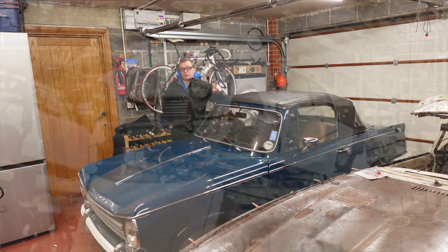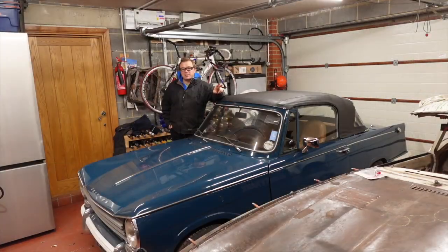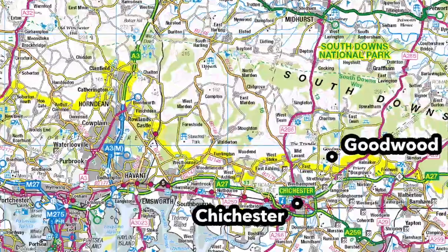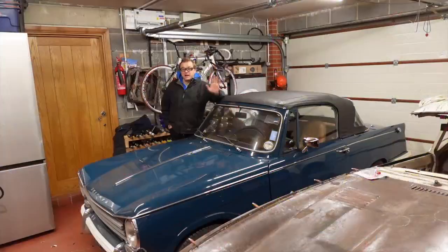So this car was built on the 1st of December 1969. Then on the 2nd of December, it was shipped to Chichester Autos Limited in Chichester, invented name. Though, if anybody knows anything about that garage, I would be interested just to have some idea of where it was, or pictures, or anything, just for part of the car's history.